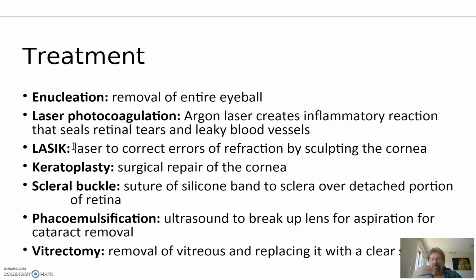LASIK. Okay, they sculpt the cornea. That's how much, guys, how much role the cornea plays in focusing light. When they do this LASIK surgery, it's really amazing. I don't know much about it, but they evaluate the shape and all of the cornea, and they make little cuts in it to change the spheroid characteristics of it to focus the light so you can stop wearing eyeglasses or contacts. Keratoplasty, surgical repair of the cornea.